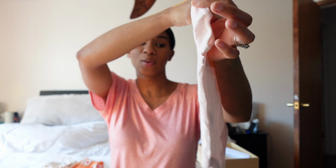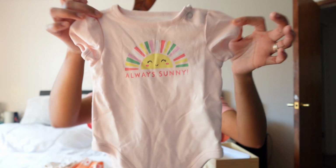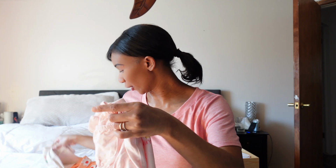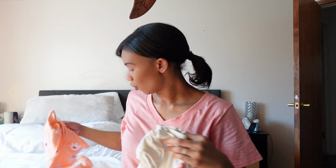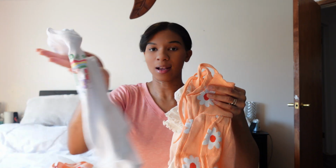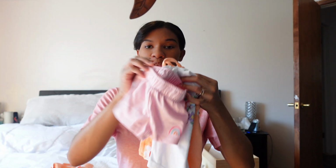And this one says "Always Sunny" with the sun on it with different colored sun rays. Ooh, it has some little ruffle shorts with little side pockets on it. Super cute to go with it. So we got this one here, and then we got this one as a set, and then we have the little rubber onesie, and then we've got the Loved by Mom one with the pink and the rainbow shorts.